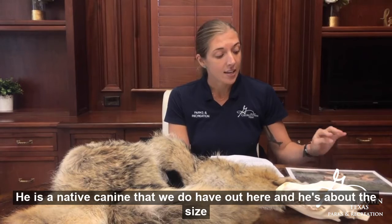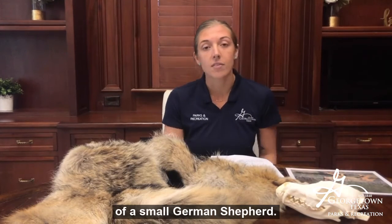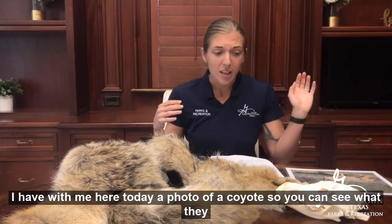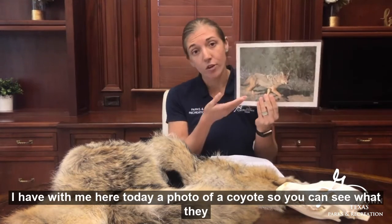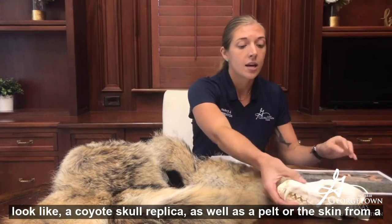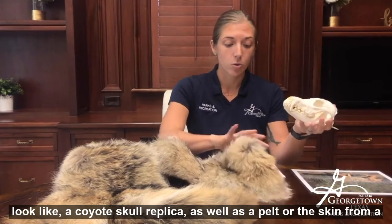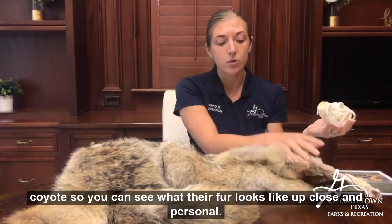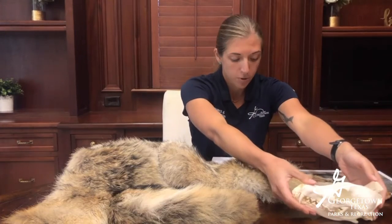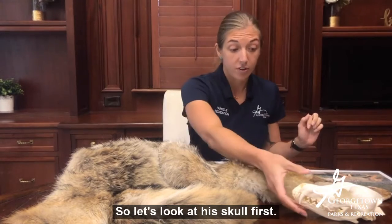He is a native canine that we do have out here, and he's about the size of a small-ish German Shepherd. I have with me here today a photo of a coyote so you can see what they look like, a coyote skull replica, as well as a pelt or the skin from a coyote so you can see what their fur looks like up close and personal. So let's look at his skull first.